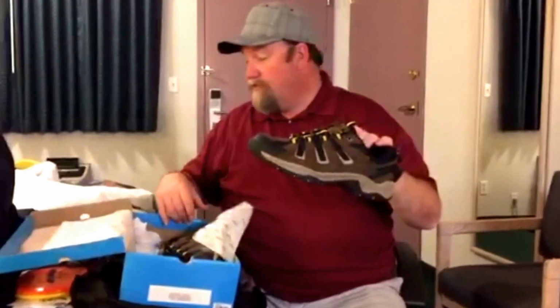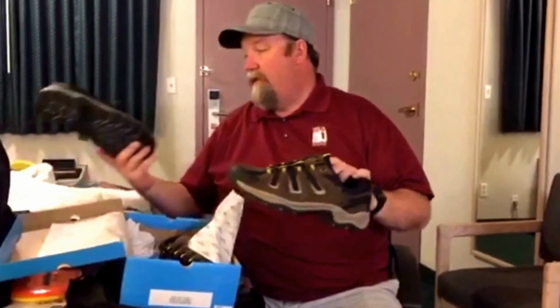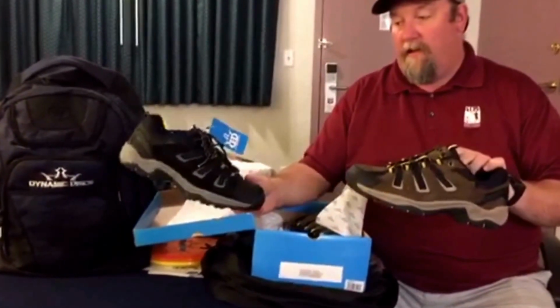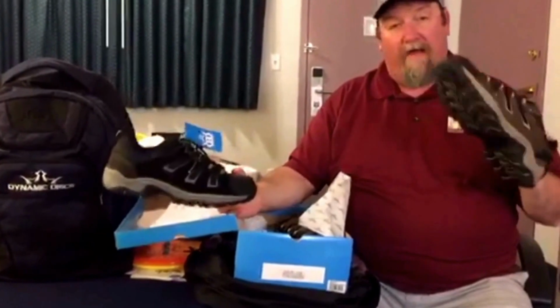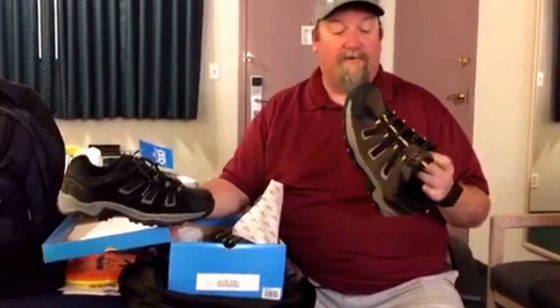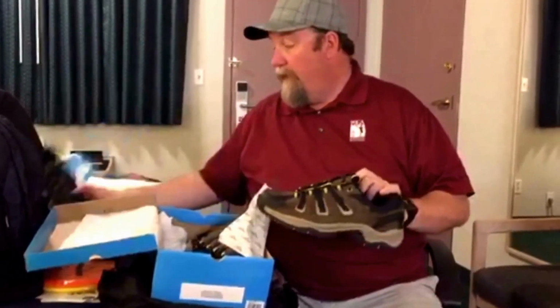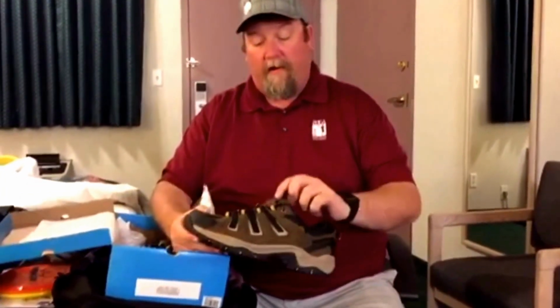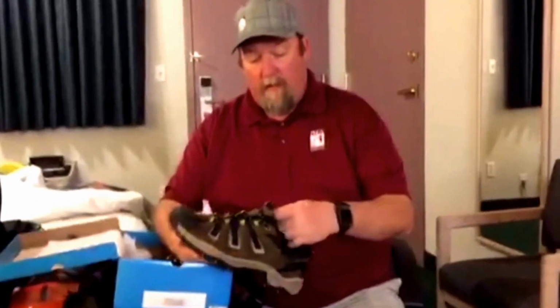This is the brown version, and then this is the black version. And they're really neat. They're a little heavy, like just holding them, you can tell they're not a super lightweight, like a running shoe or anything. They feel heavy and they feel sturdy. They are put together very well, though. I mean, they look great.